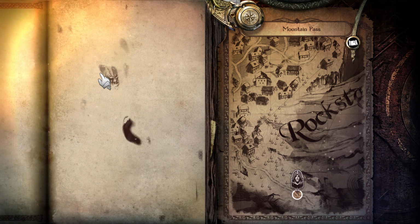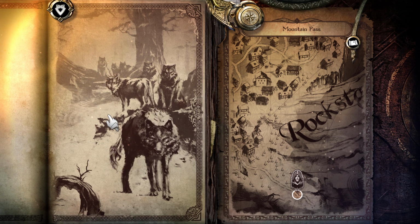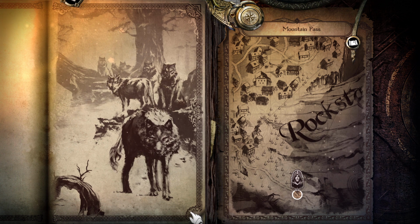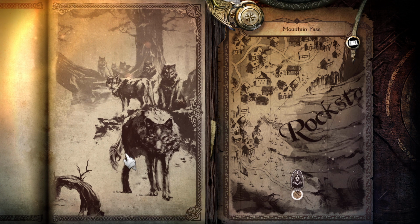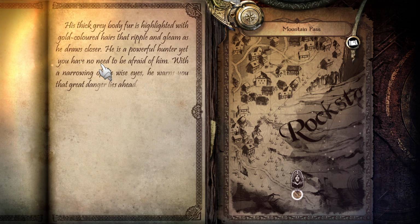Well, wolves are actually not prone to attacking humans, unless they're absolutely desperate, since, really, we don't taste that good. I do like the little amount of animation they put in these. These are reflective of the original illustrations of the book. Without the animation, of course.